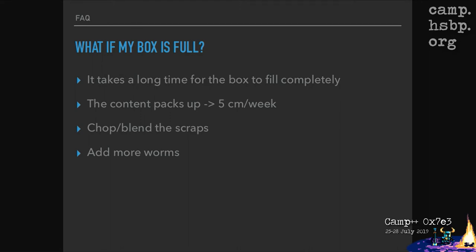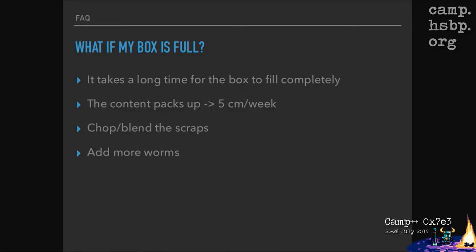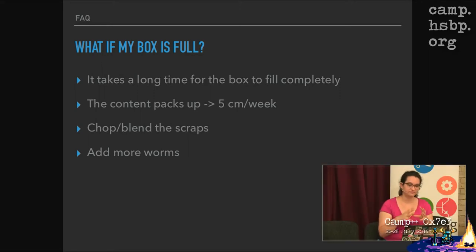And whatever you put in will go down about 5 centimeters a week. So if you leave it for 2 weeks, it will go down about 10 centimeters. So the box will practically never get full. I've mentioned that you should chop and blend the scraps, because that helps with it being composted a bit quicker, and it reduces the volume. For example, if you have watermelon peels, if you blend it, it will be about a handful. A whole watermelon will reduce to a handful.